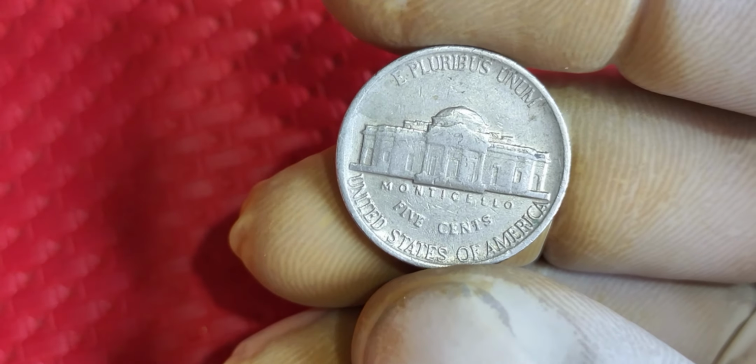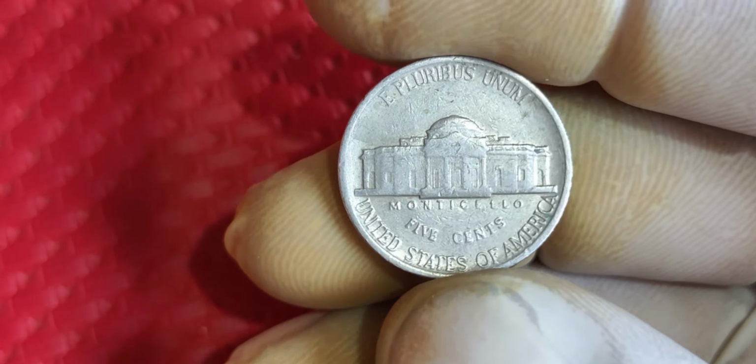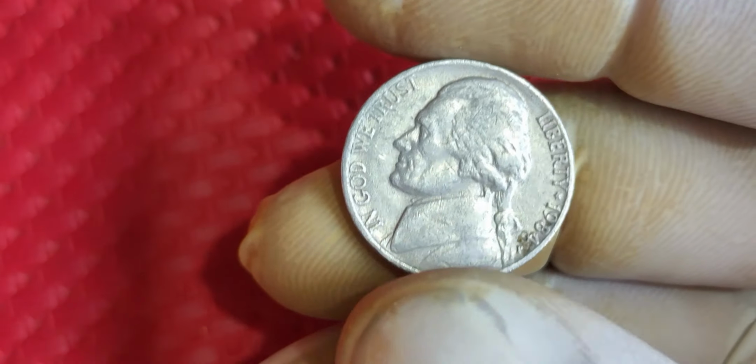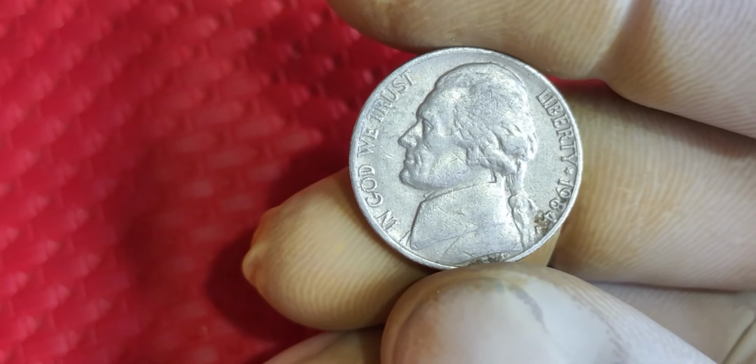The 1984 P Jefferson nickel is a perfect example of how even the most common-looking coins can be worth a fortune. So, next time you get a nickel in your change, take a closer look, you might just be holding a piece of numismatic treasure.